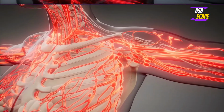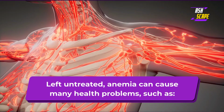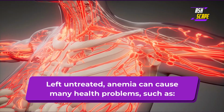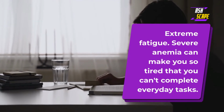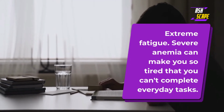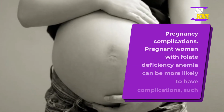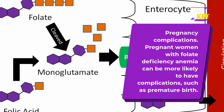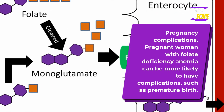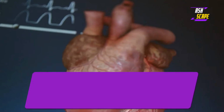Complications of anemia. Left untreated, anemia can cause many health problems, such as extreme fatigue. Severe anemia can make you so tired that you can't complete everyday tasks. Pregnancy complications. Pregnant women with folate deficiency anemia can be more likely to have complications, such as premature birth. Heart problems.